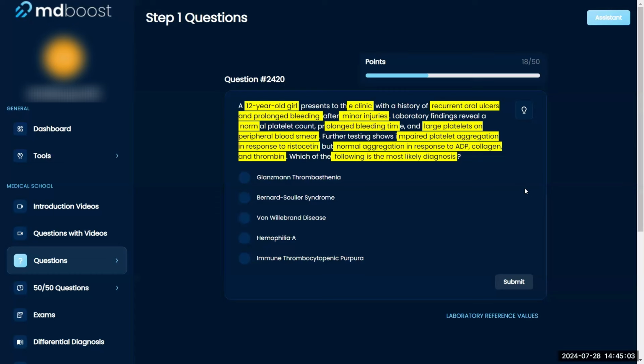Young girl, recurrent oral ulcers. I feel like that should give me something. The oral ulcers part and large platelets. I know that Bernard-Soulier is large platelets. The only thing that's bothering me here is impaired in response to... I can't say ristocetin. I've definitely seen that, but I just cannot remember that detail.